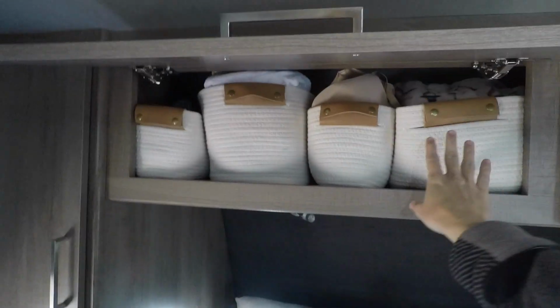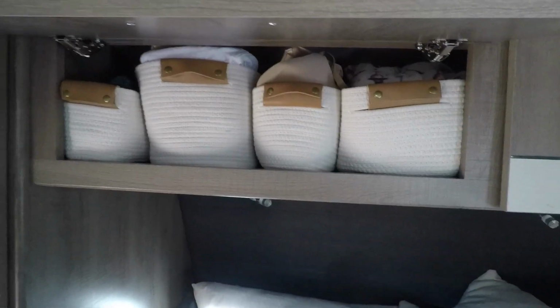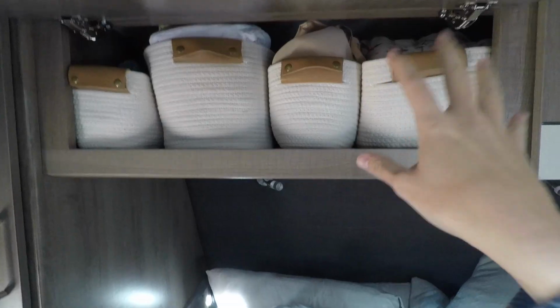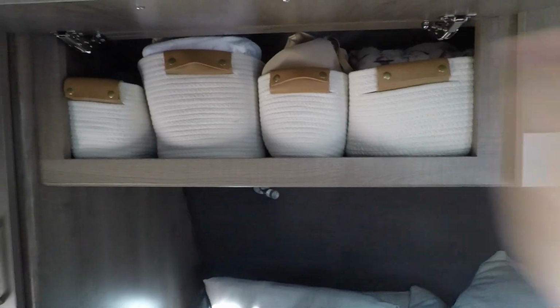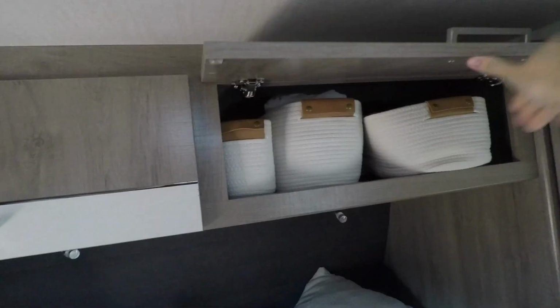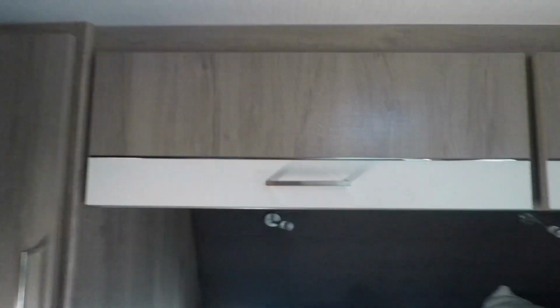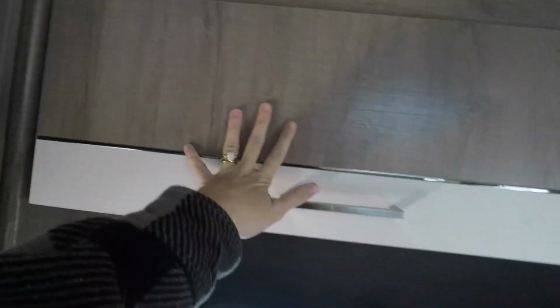So I got all of these bins from Target, which were really nice. They're super cheap and they honestly fit a lot. I have about 6 bins on this side for me, because these go deeper back. I have about 6 bins in there, and I have about another 6 in here for Jack as well. So that fits so many clothes up there. I keep underwear, pajamas, workout clothes. I could keep all that in there.